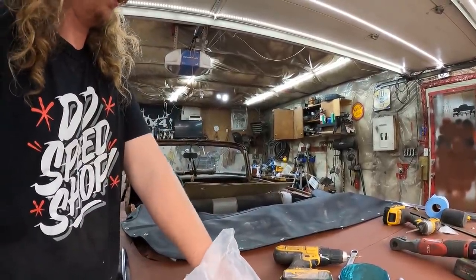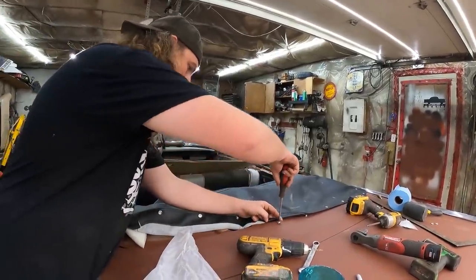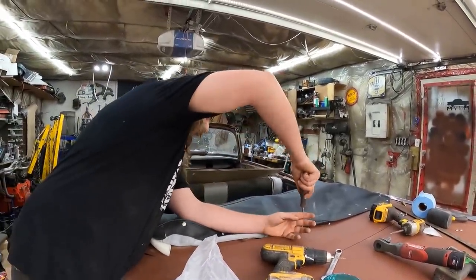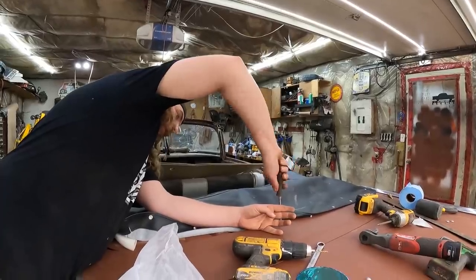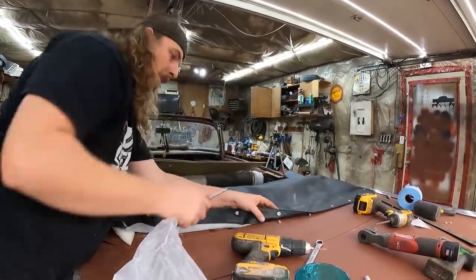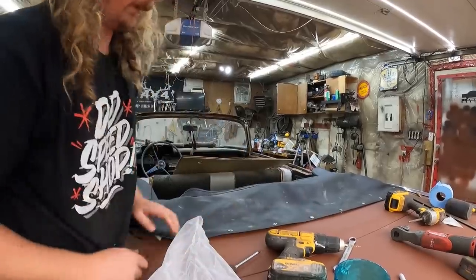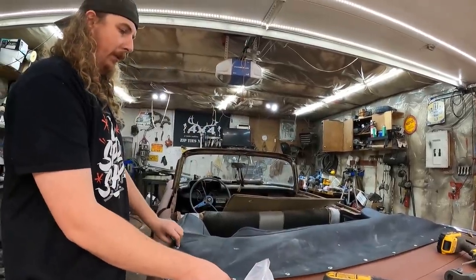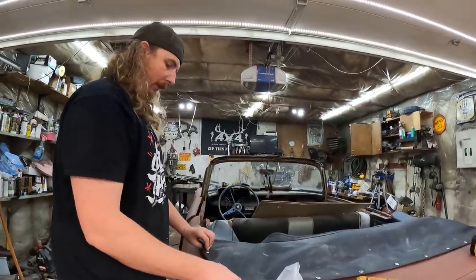Grab your fastener end. Thread her on. Screw it, I should say. Now it's not going to snap, so you've got to pull it just a little bit so it gets taut. There you go. That's pretty cool. Just keep going. It's not perfectly straight or whatever.